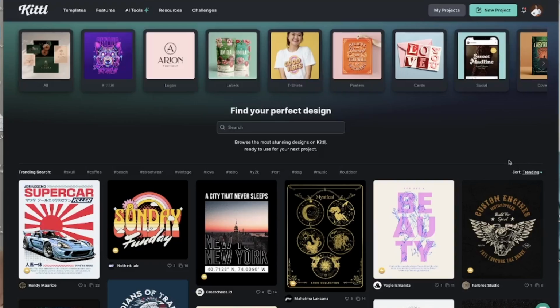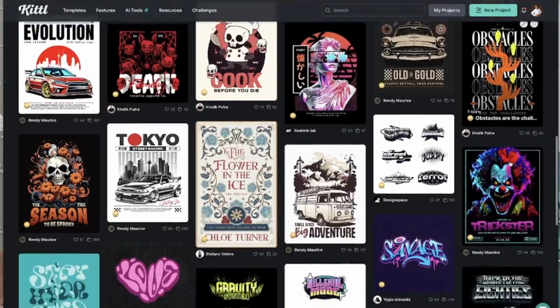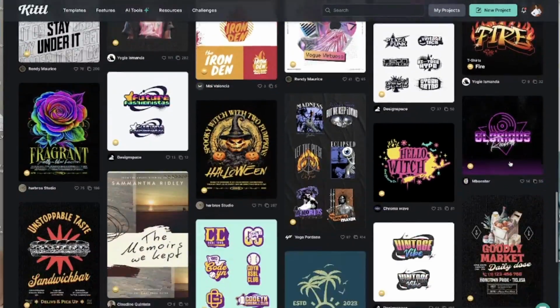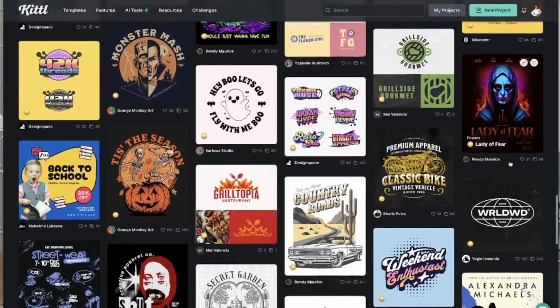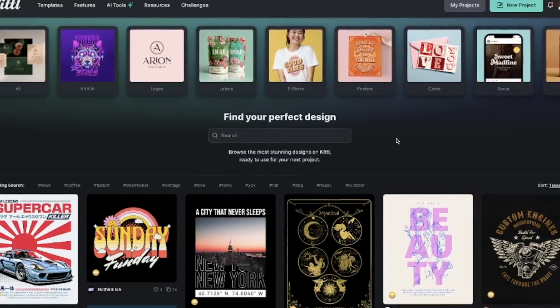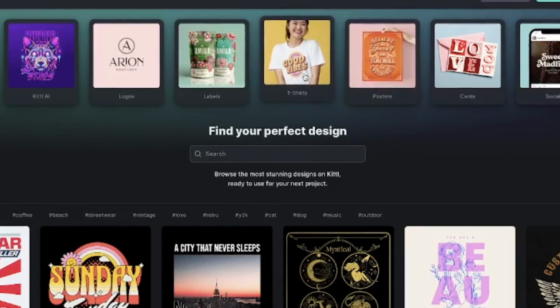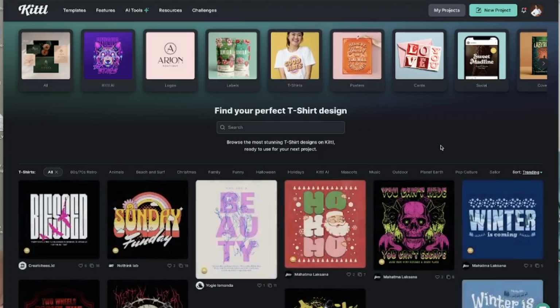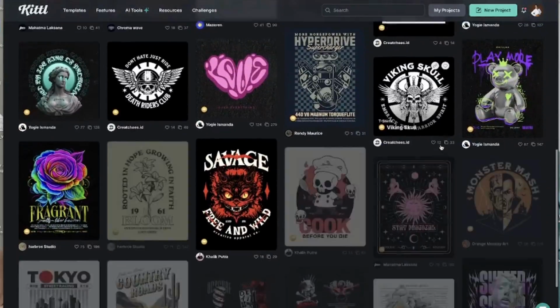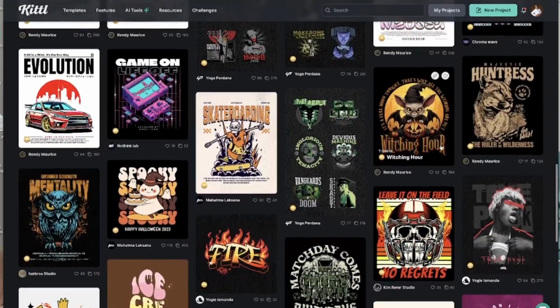All right, so here I am on the Kittl website. This is what it looks like. I'm not going to give a tutorial on the whole website because I actually did that before. But if you scroll down, you can see all the different templates, and at the top, all the different categories. I'm just going to dive right into making a t-shirt. So I'm going to click on t-shirts, and it'll bring up all these different pre-made templates that you can use, and you can switch out every element to make it your own.